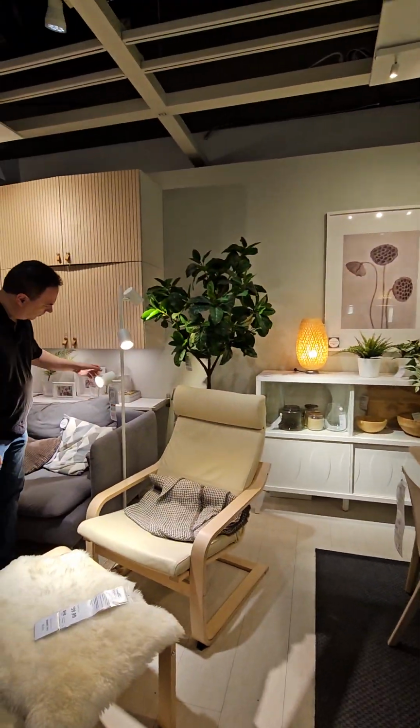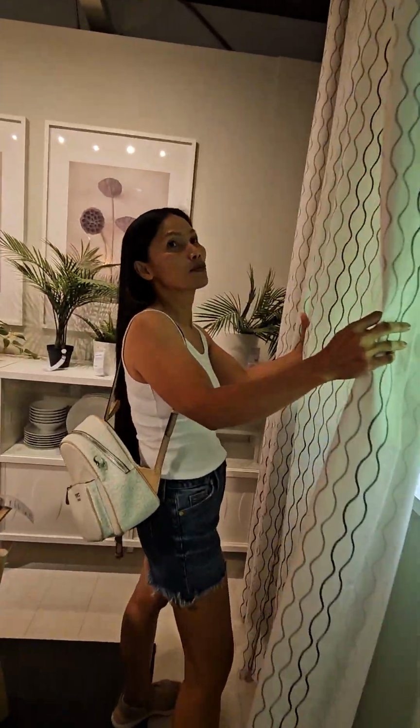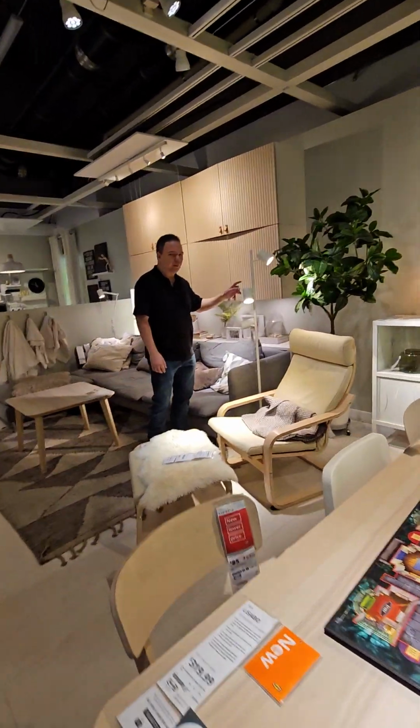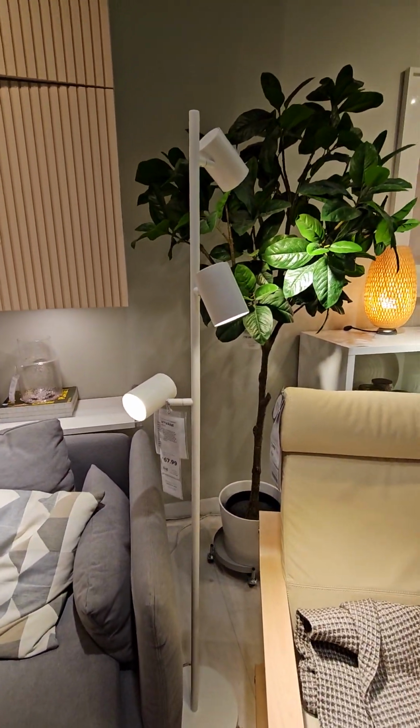Or maybe the 40. Huh? That's just one piece. Just one piece is 49. That's not bad though. I think that's very cheap. I like that. Oh, we've got too much lights already. How much? 67? I want to replace that.